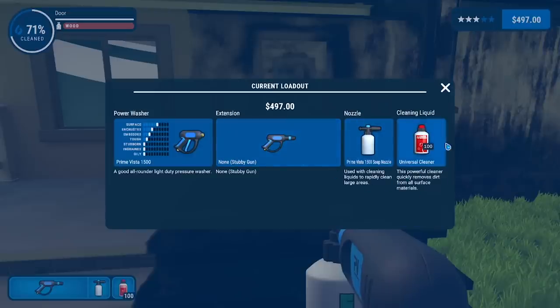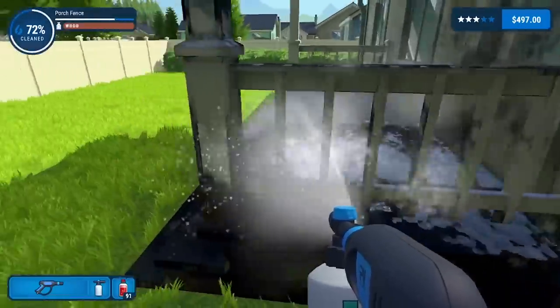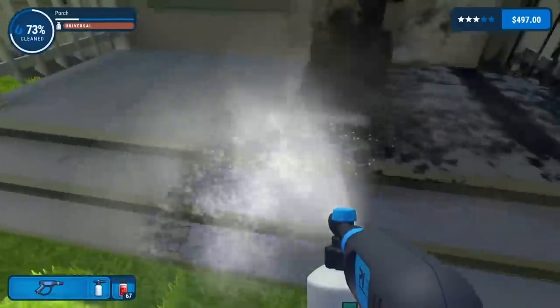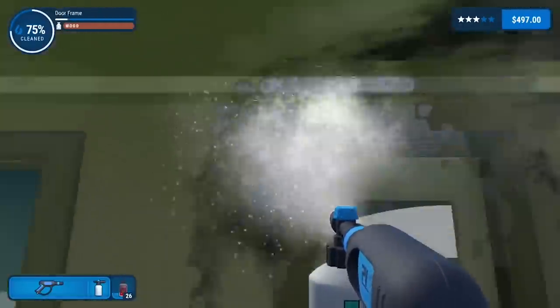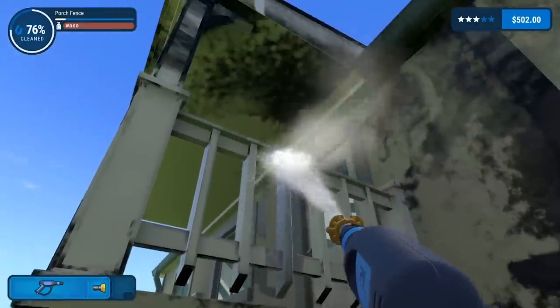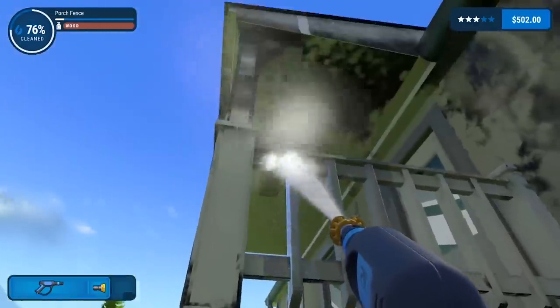I'm actually gonna buy another universal cleaner to just go ahead and get rid of this porch post and stuff, as well as these steps. This can mass hit a ton of stuff, but it still didn't clean these porch fences. These things are the final boss of Power Washing Simulator.